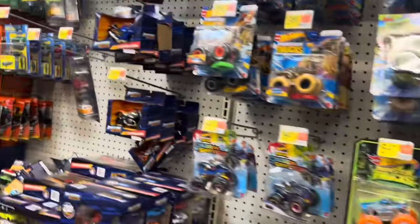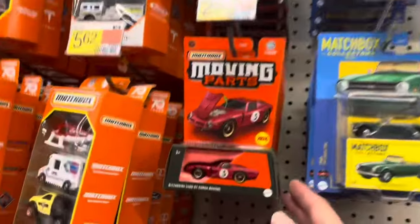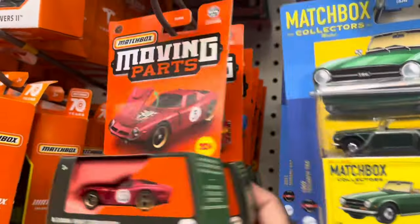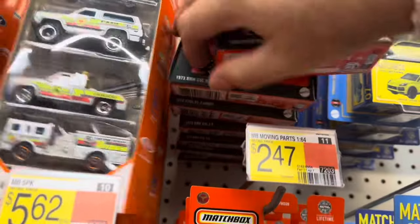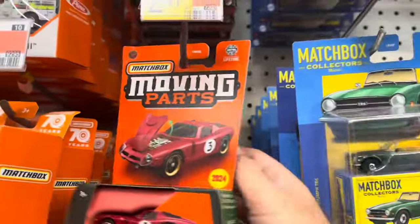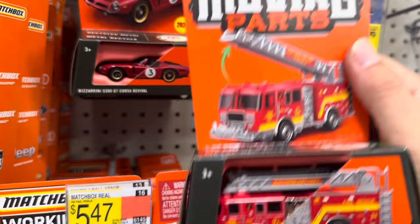All right. Well, that is it. Oh, there go some of these guys here. Corsa. Got a fire truck. Got a Buick Riviera, BMW, Audi. Take a look at that fire truck real quick. There he is. Got a swinging ladder.